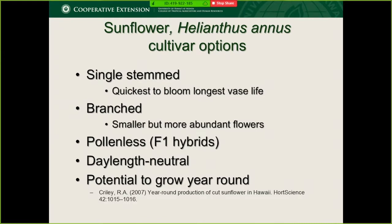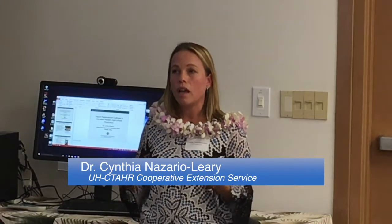year-round growth. Richard Criley did a study in 2007 with his students. And I actually talked to him about it, and he said we should definitely replicate that and expand that again, because there was some potential for growth year-round with the sunflower. I don't know if many of you heard, but sunflower is also being grown in Maui in former sugarcane land. They're growing it for biofuel. So it is a flower that's quite popular right now.